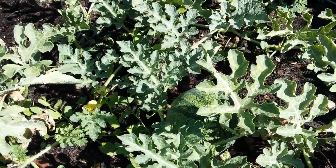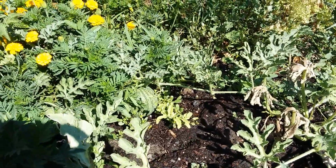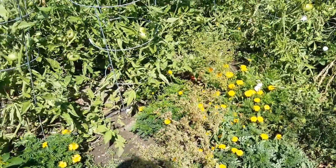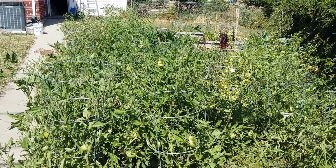Alright, another week in the garden. We got a watermelon here, and we got some watermelons over there. There should be two over there. Some nice pretty marigolds. Good view of the garden from the other side for once. So here's what everything looks like.